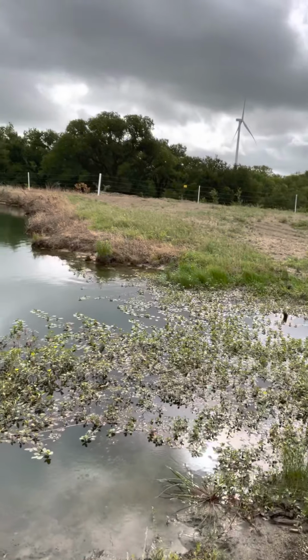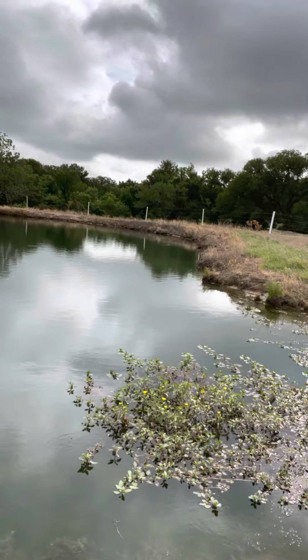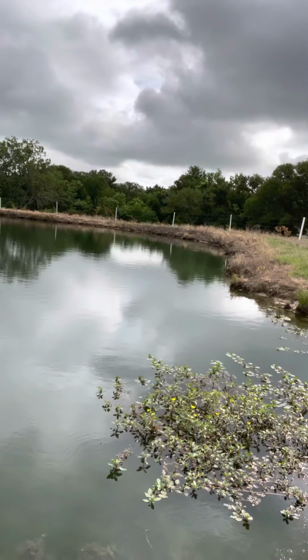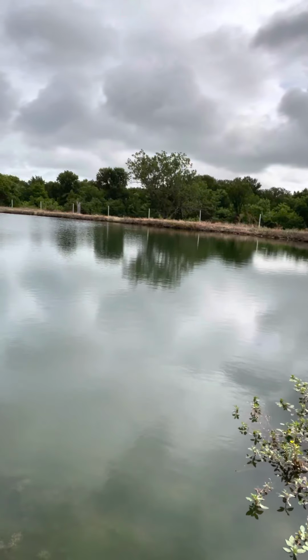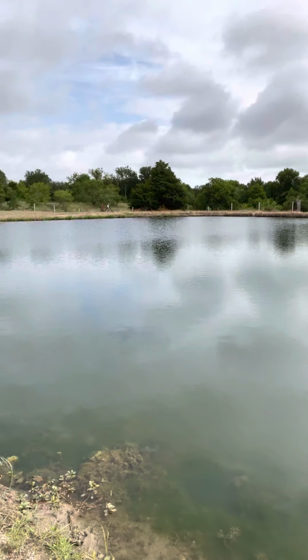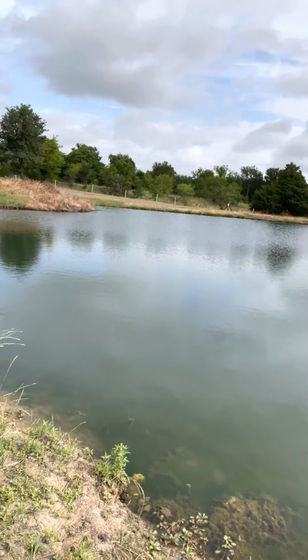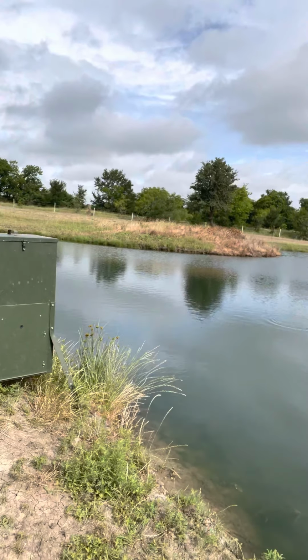Well, that's it. Here's a view of the pond. It was cloudy when we got here, then the clouds moved away. The sun came out, but now they're coming back, so hopefully a light rain will come. Or any rain now, because we want all this grass to sprout. But it's sprouting real good over there.